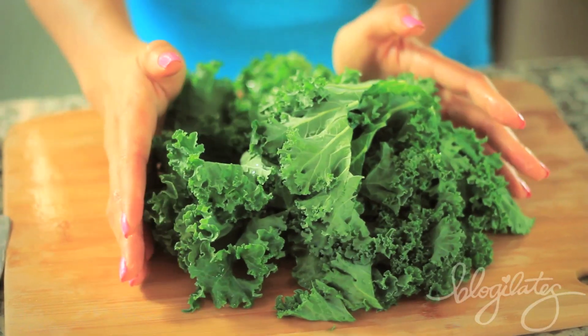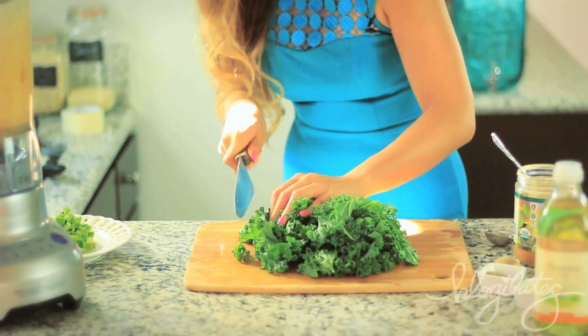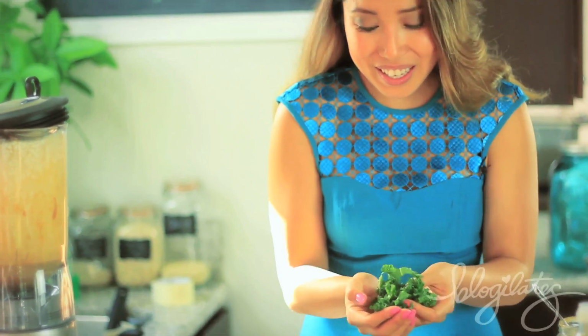And now once your kale is all de-stemmed, just go ahead and slice them like so. I love adding kale to all my dishes. It's so nutritious and adds a ton of calcium to your food. Oh, guys, isn't that beautiful? Look at, they're so precious. All right, now we are basically done. So go ahead and grab those kelp noodles. They are just waiting to be dressed.